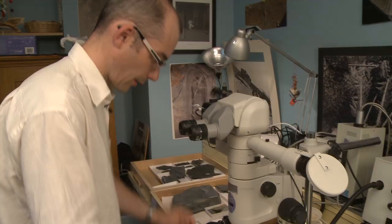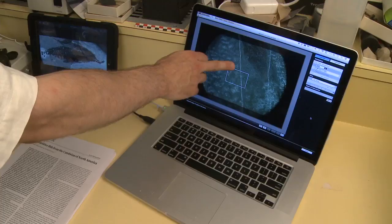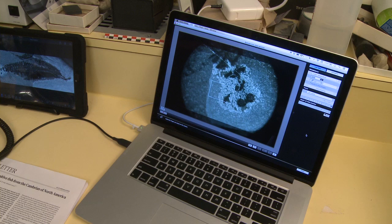So in order to study this animal, we need to have both parts. We use a stereo microscope here to see some of the features. Those are the remnants of muscle bands. On the other side of the fossil, you see the head section, which is beautifully preserved and shows the eyes of the animal. This is something we didn't know before.